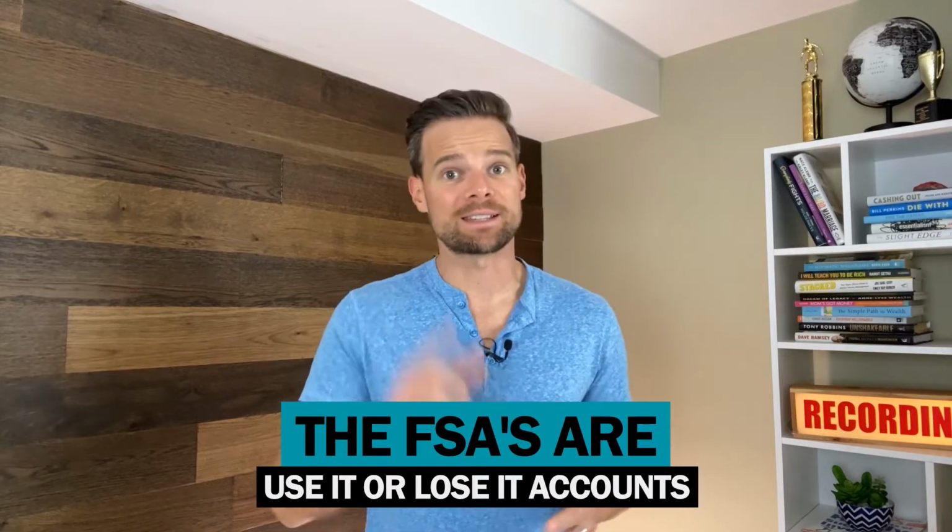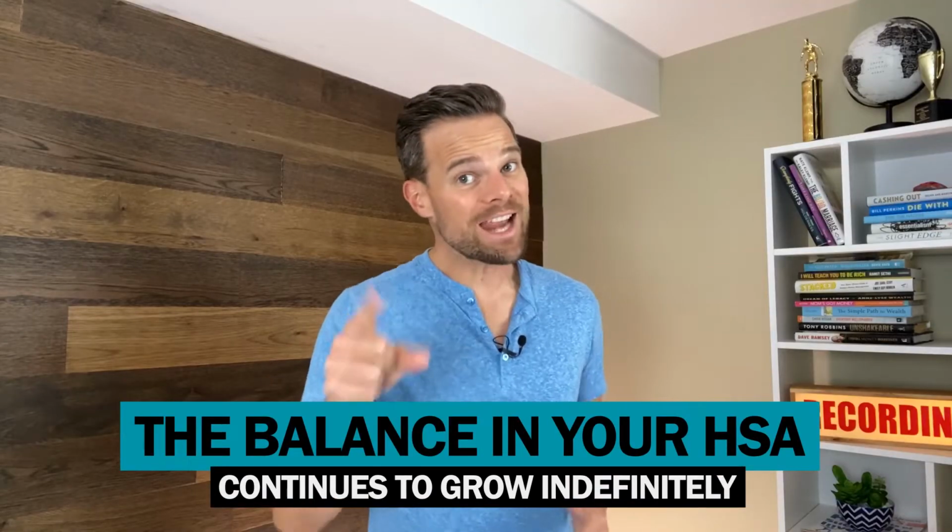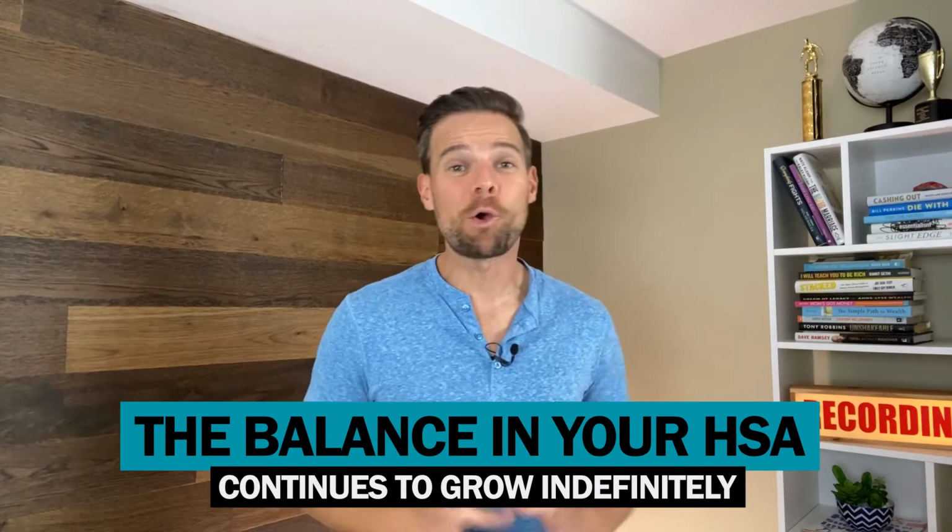One of the most significant differences between the accounts is that the FSAs are use it or lose it accounts. That's the FSAs. Those are use it or lose it accounts. That means that you have to spend the money you contribute within a certain time frame or it's gone. The balance in your HSA, however, continues to grow indefinitely. That's actually part of what makes an HSA so powerful.